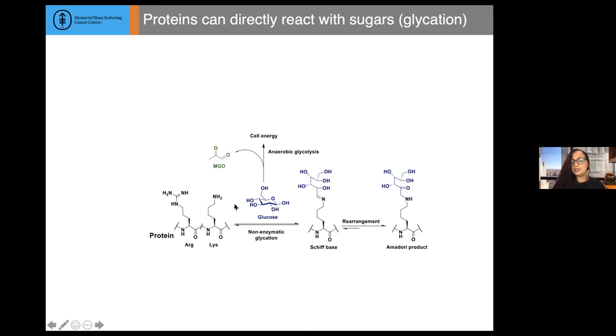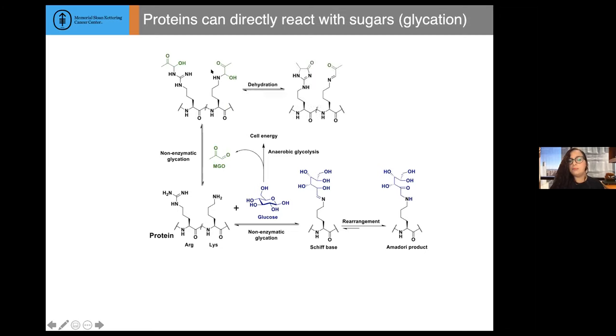And what we're more interested in, being at the cancer center, is molecules such as methylglyoxal that are byproducts of anaerobic glycolysis of glucose, but are highly reactive dicarbonyls that react both with lysines and arginines to form an intermediate that can quickly dehydrate to form these more stable adducts. And both of these forms, as well as many other forms, can rearrange further into what we call advanced glycation end products. And they're called end products because to this date, there is no known reversal mechanism. So they're really terminal states of adducts.